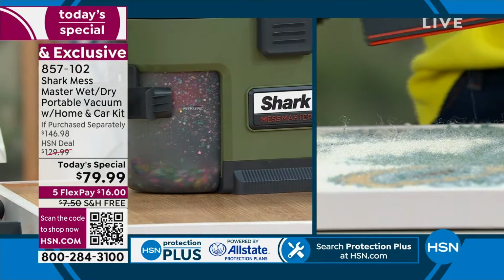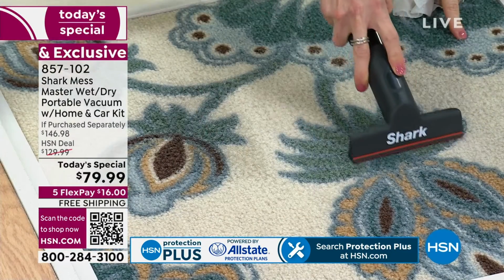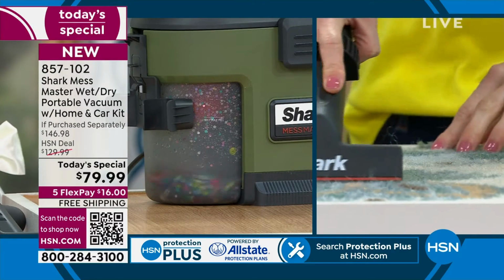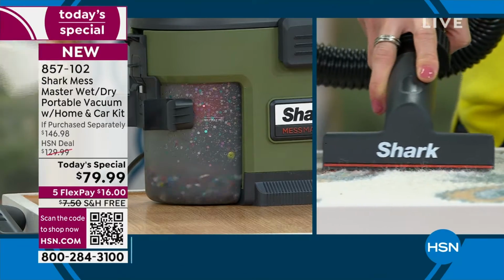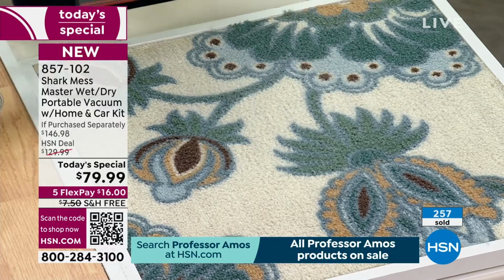If you missed that, it's the wine, it's the soda, it's the sports drink, it's the glass of spilled milk. It's in your carpet. If it's in your carpet, you can't really get it out unless you have a powerful wet vac. And that's what we love about the MessMaster.